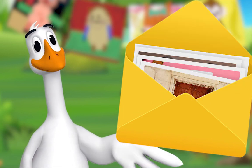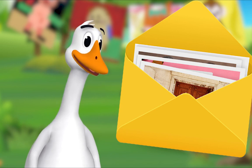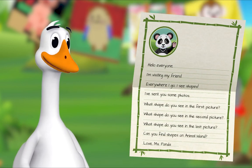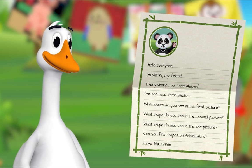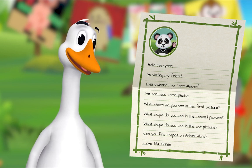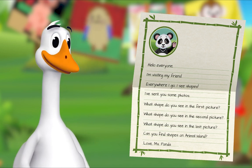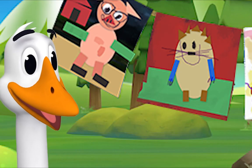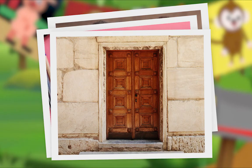I'll open it. There is a letter and some pictures inside. I'll read the letter out loud. Hello, everyone. I'm visiting my friend. Everywhere I go, I see shapes. I've sent you some photos. Ooh, let's look. What shape do you see in the first picture? Do you see it?